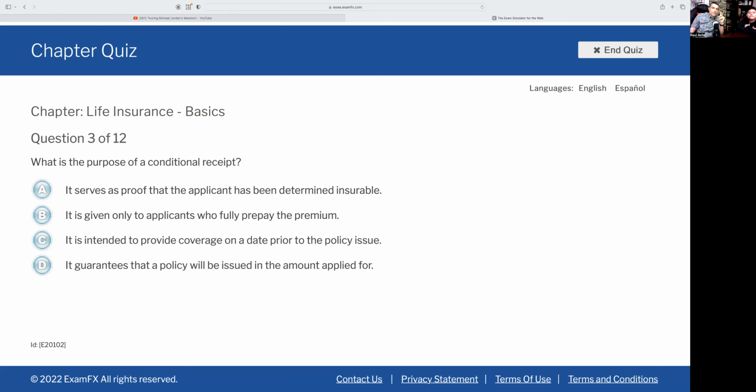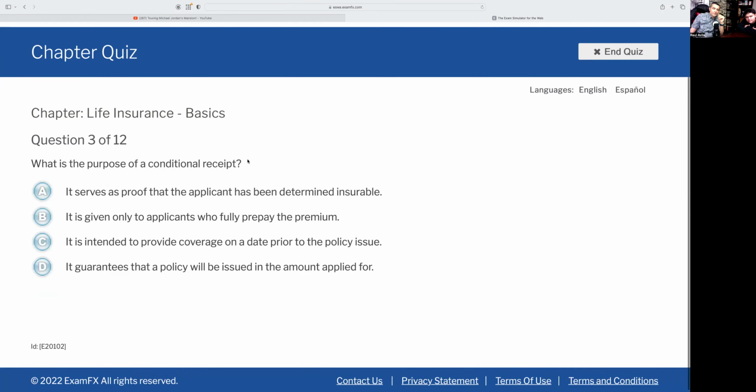What is the purpose of a conditional receipt? A, it serves as proof that the applicant has been determined insurable. No, a conditional receipt means that your coverage is conditional based upon approval of the policy. If you die during the underwriting process, you're covered under the conditional receipt. Under the condition of what? Under the condition that you would have been approved anyway. Does that make sense? So let's see which one says that.